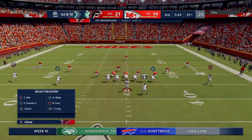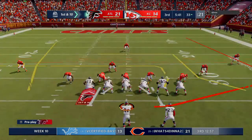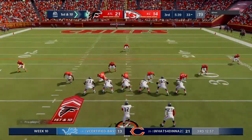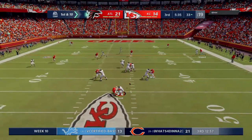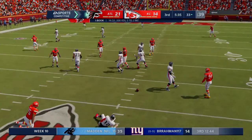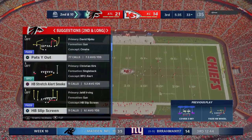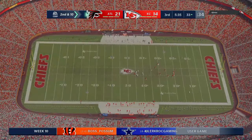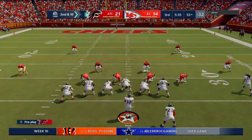So they'll come up 1st and 10 now from the 33. From the shotgun, he'll look to throw. And he'll be hit as he releases it, and that'll fall incomplete. They've given up a few first downs on this drive, but getting the incompletion there, that should give them something to build on and maybe turn the tide.